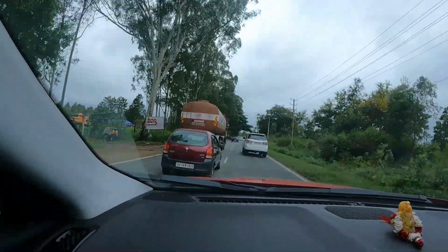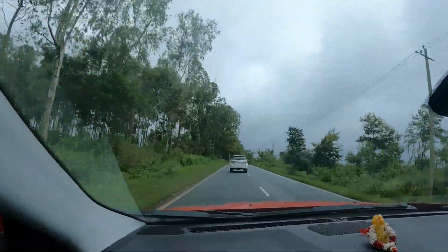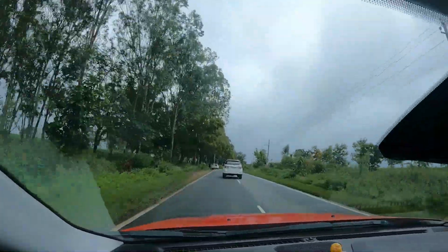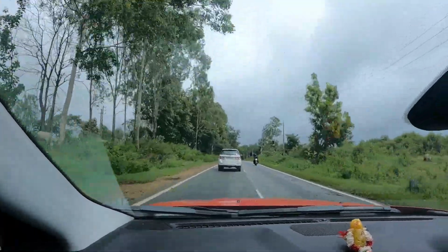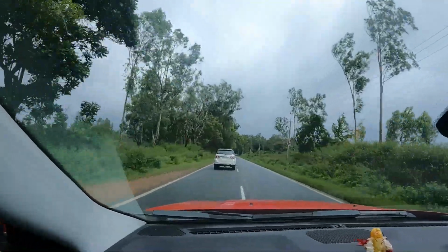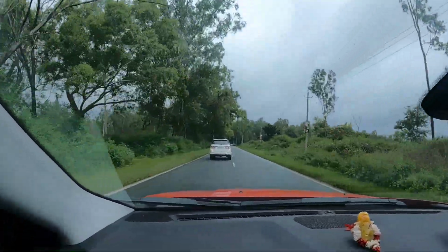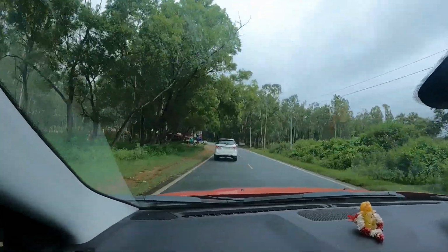So I've never been there, but I've read about it. But we are currently around 10 kilometers away from the town of Belur. And time again is 10 o'clock. So we should be good to reach by 11.